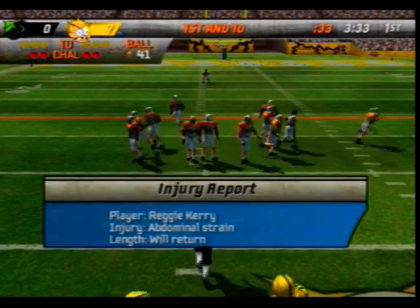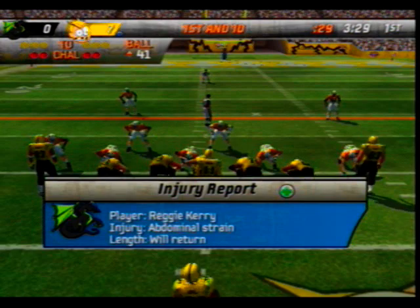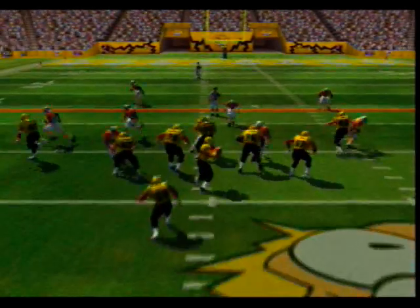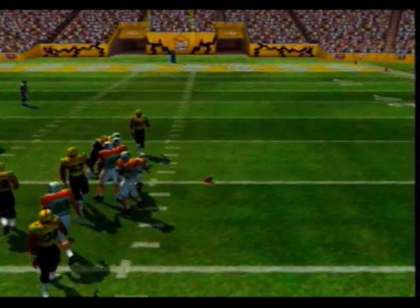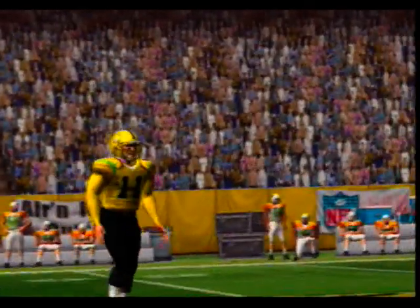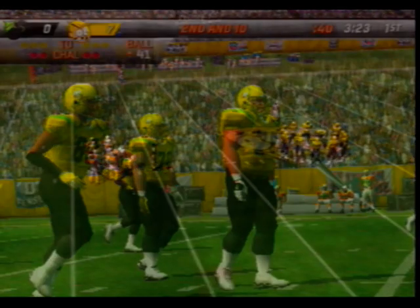First and ten. The injury sustained earlier was minor, and they expect him to return to the game after a series or two. Going to the air on first down. Throwing. Broken up. He has the hands to make catches on the toughest passes. I'm a little surprised to see him drop that one.